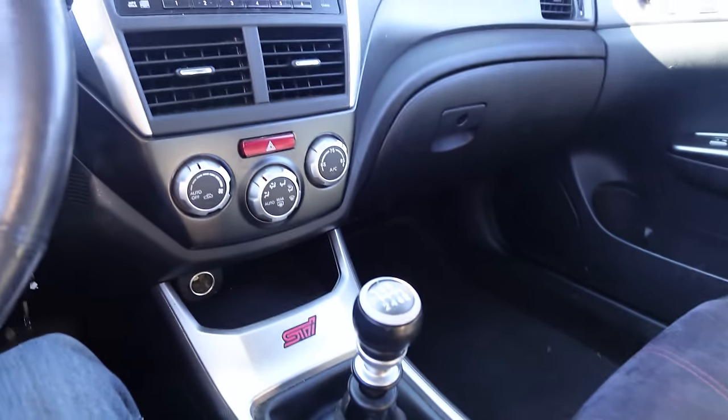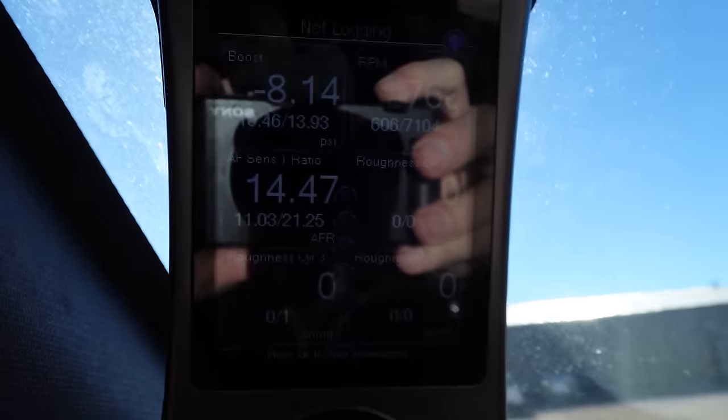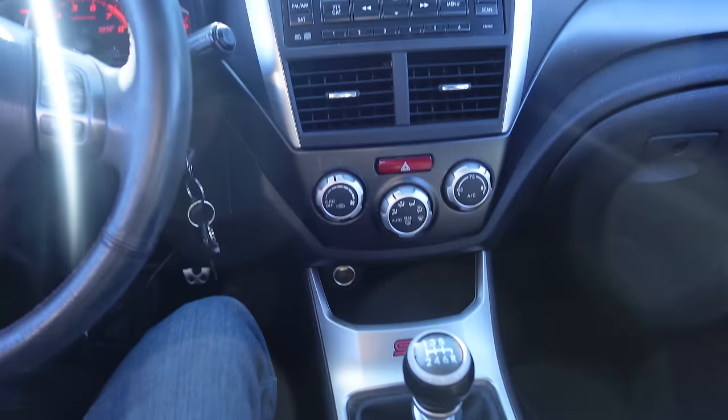I need to get a new little... The center diff yet? We locked it the other day when we were ripping it. So yeah, now we've got the center diff in there. It has a different way to control it. You just click a button. It's cool.